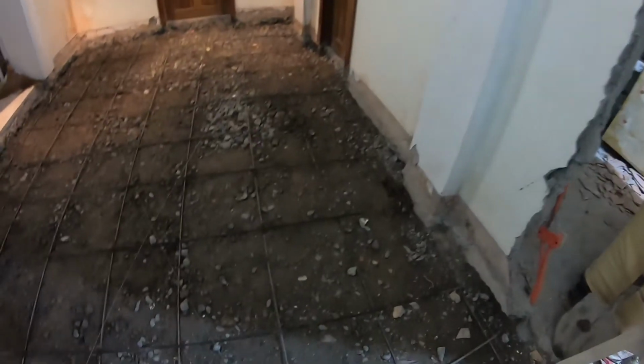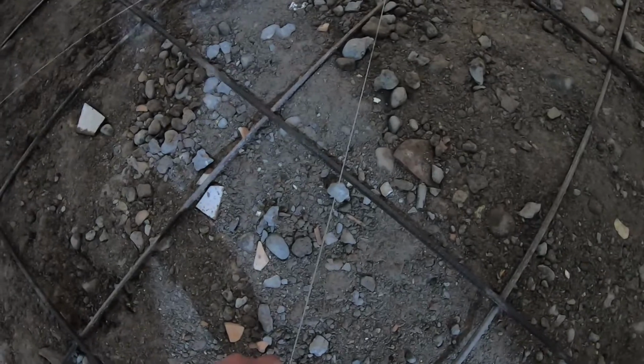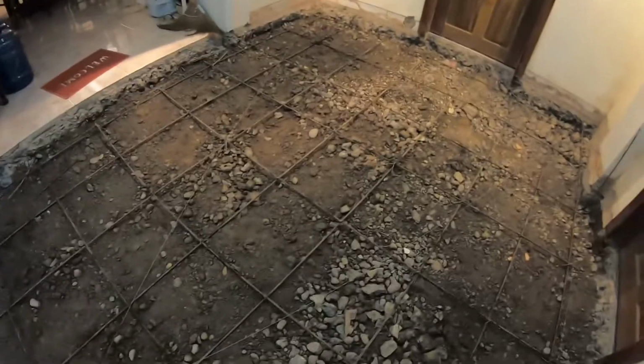Maayong hapon. Good afternoon. We've come to the end of build day 8, and since we're already in the cucina, we'll start here. As you can see, now they got all the debris out, started laying rebar, and this twine here is to let you know where the height of the slab will be versus where, after the finishing or leveling cement comes down in there, the tiles will be on top of that.